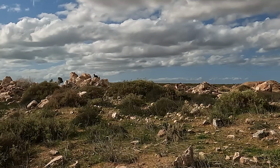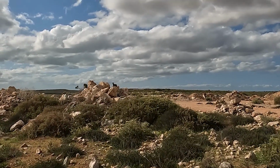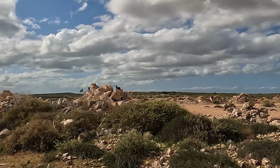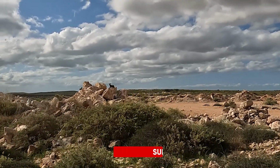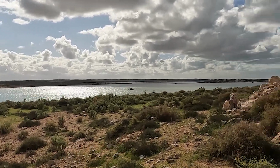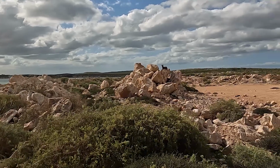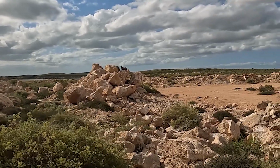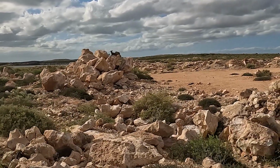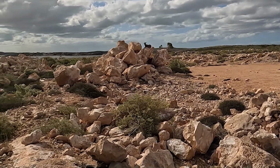Well, I've gotten a lot closer than I thought I would. Check him. He's just chilling out on his rock, pondering life, looking out over the ocean. I mean, look at the view that he's got. Man, he's living his best life up there. Oh, there's another one down there too. There's two of them. Oh, yeah. That is so cool.